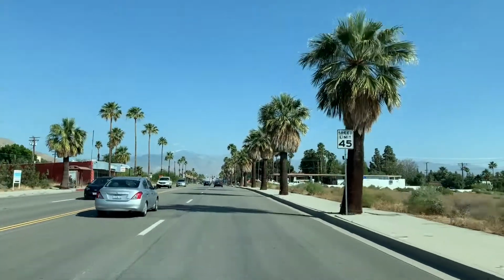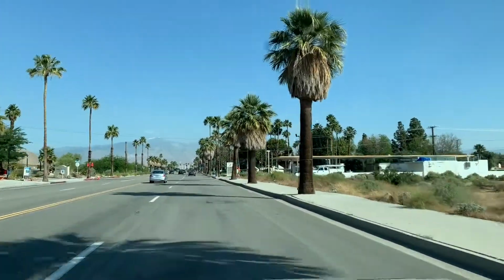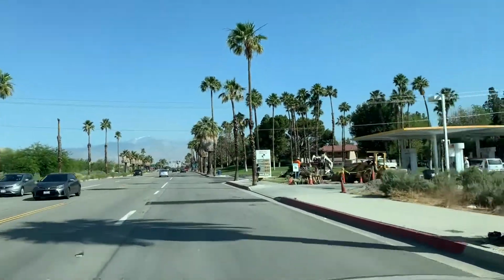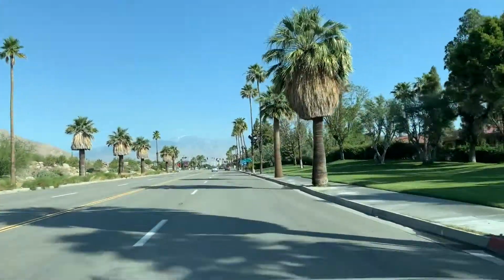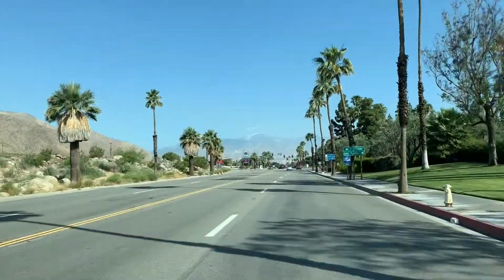There are a couple of shops on the left, not a lot. On my right is the Shell gas station. It's an Albert Frey design station, and it has some of the cheapest gas in town. So if you live up here, you're very close to the cheapest gas available. And we're heading north on Palm Canyon.